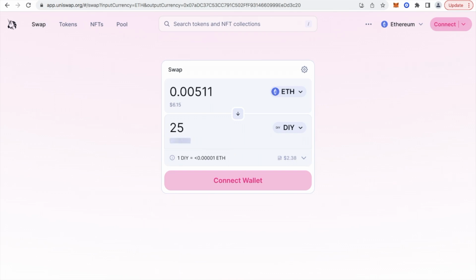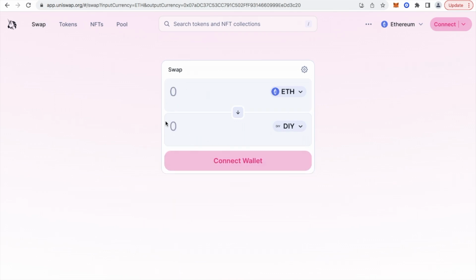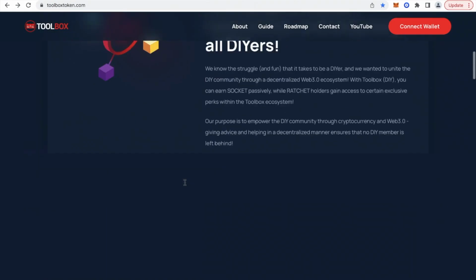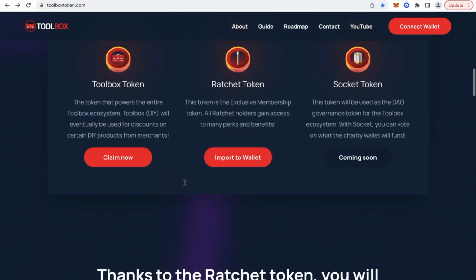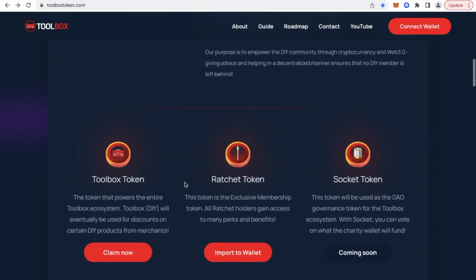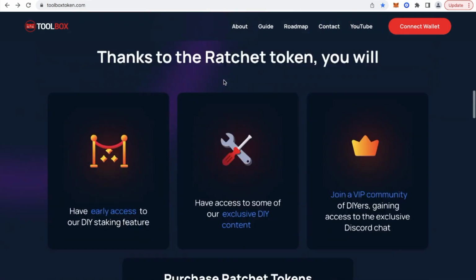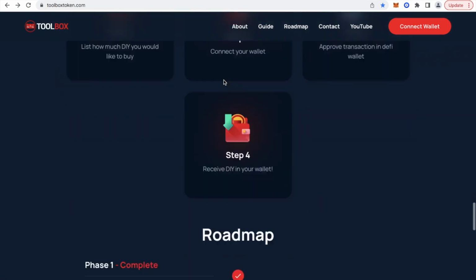From here, I'll zero that out, and that should zero all of it out. I'll go back to our toolboxtoken.com website. And if you haven't yet, definitely check out this entire website. We put a lot of time and work into this. You'll get to know more about us, as well as the work that we've done up to this point, as well as additional work that we're excited about ahead of us, including our membership token, which is Ratchet, and our governance token, which is Socket. So again, toolboxtoken.com, definitely check that out.